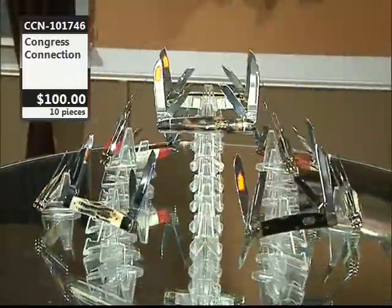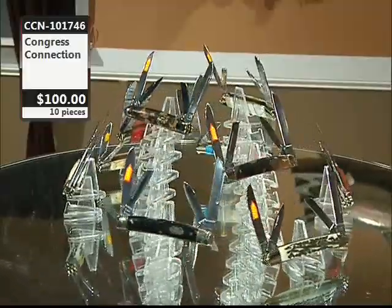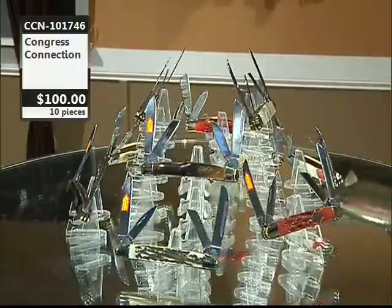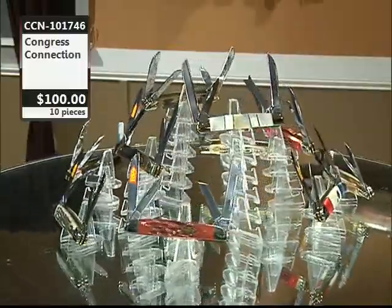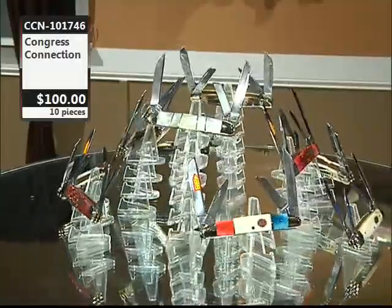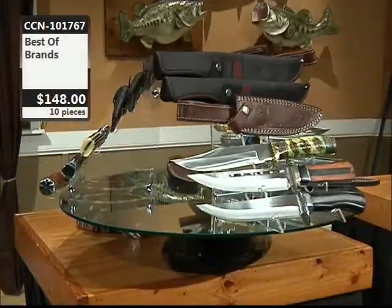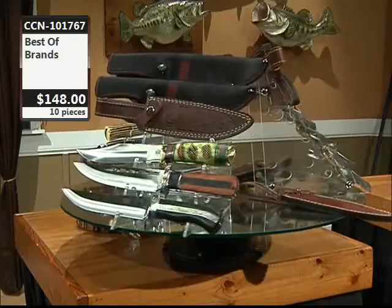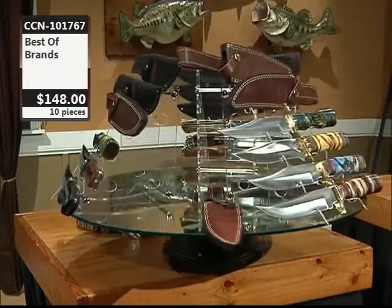We also have this huge display. It is a big 12 by 18 display. If you want one of those, item number is 615. And you can get one of those displays to put all these Congress knives in. That's got to be the largest Congress set, though, I think I've ever had here on the show. Some people collect trappers, some people collect toothpicks, some people collect Congress knives. Or maybe you just want to start out. Best of brands.